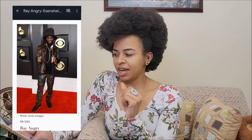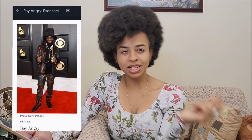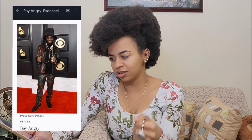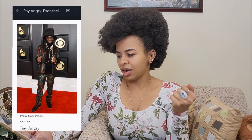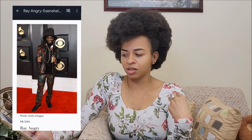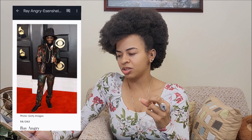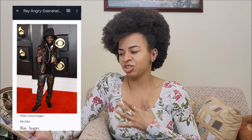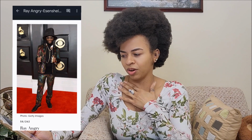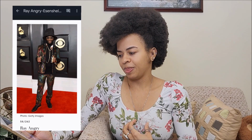Ray Angry in Essential and Illumi Designs. He looks like he's having fun. He's ready to go to a party. He's got all his crystals. I like the pinky ring he has. That one looks real nice. It plays off the colors well. Cool. But yeah, something about the extra chains, apart from what's going around his neck, the extra chains just seem like an afterthought. And the knuckles, I'm just surprised they let him in with those.